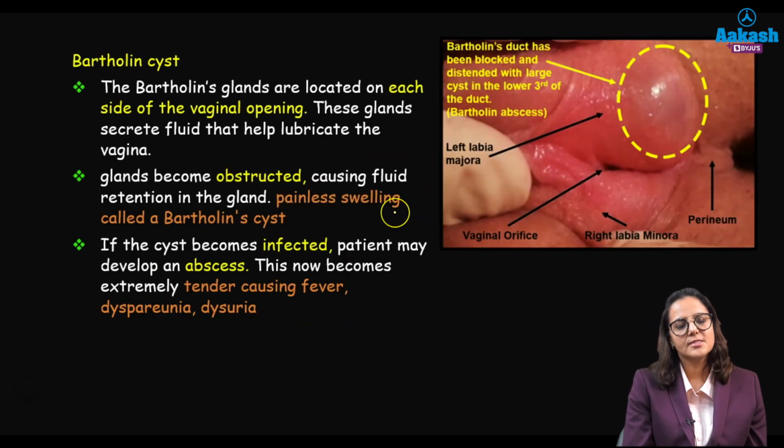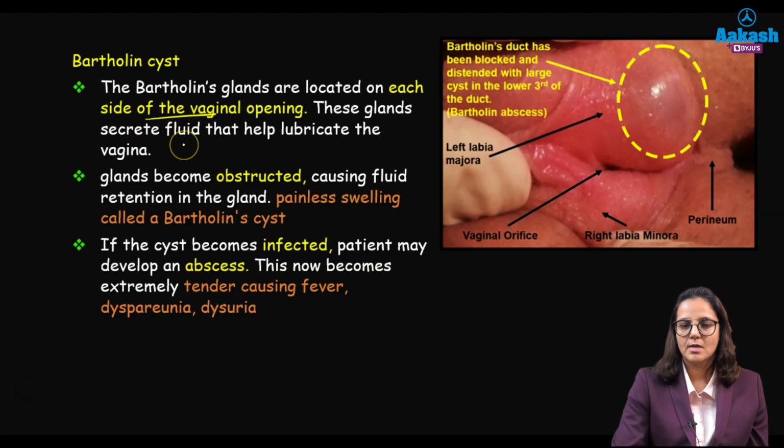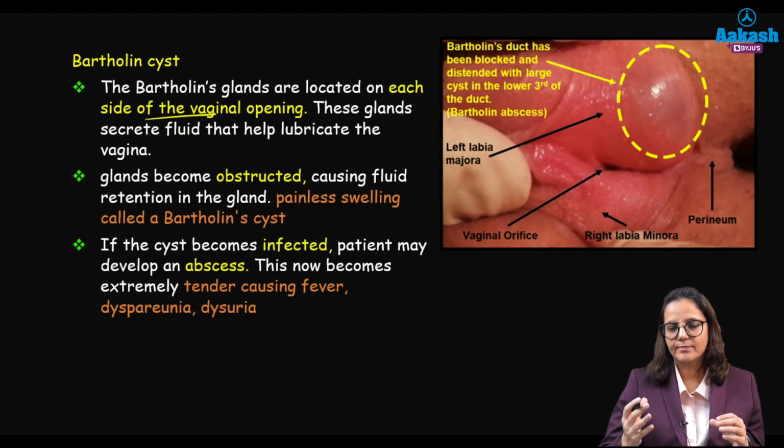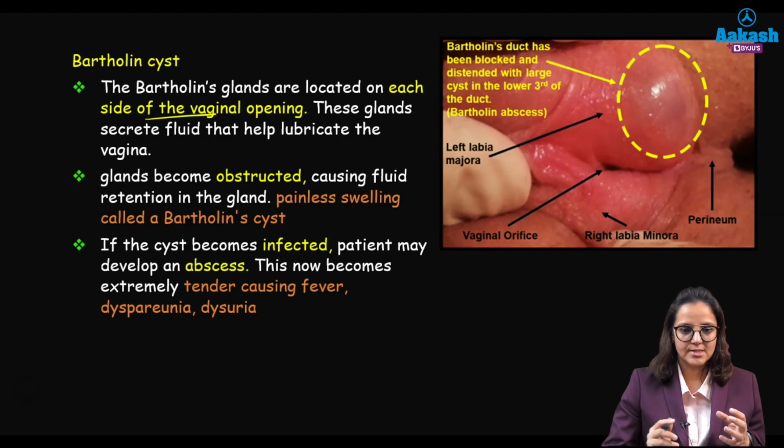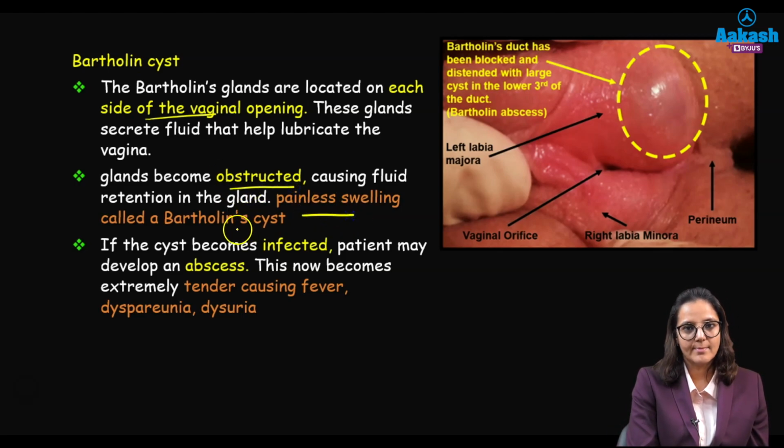What is a Bartholin cyst? Now Bartholin glands are located on the side of the vaginal opening and they secrete certain fluid. Because of some cause, the duct of the Bartholin gland can get blocked and it can lead to the formation of a Bartholin cyst. Okay, so if the gland becomes obstructed, it can lead to a painless swelling, a Bartholin cyst.